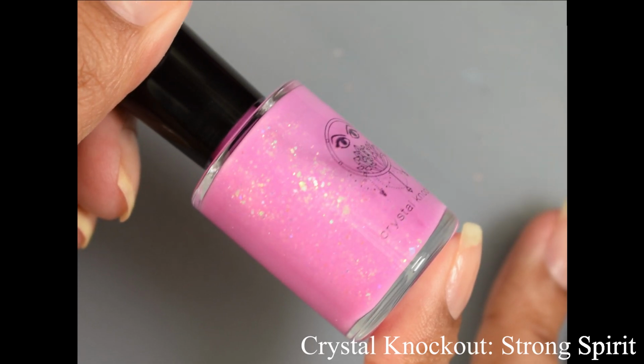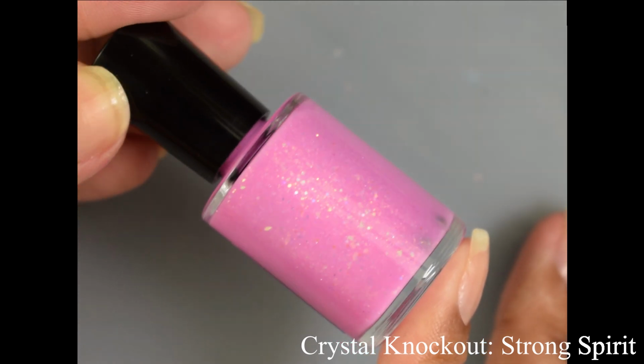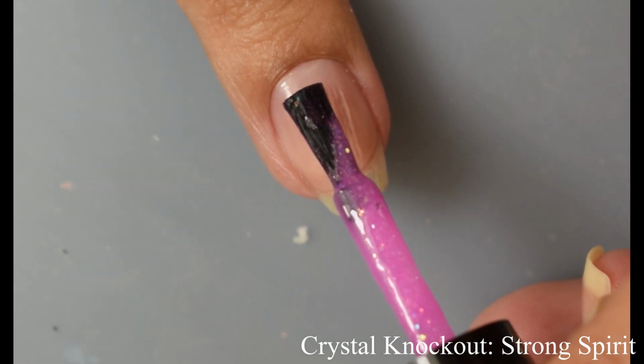And Crystal Knockout brings us Strong Spirit. This is a bright pink to pale pink thermal filled with iridescent glitters and color shifting flakes in purple and aqua. There is no cap on this one.